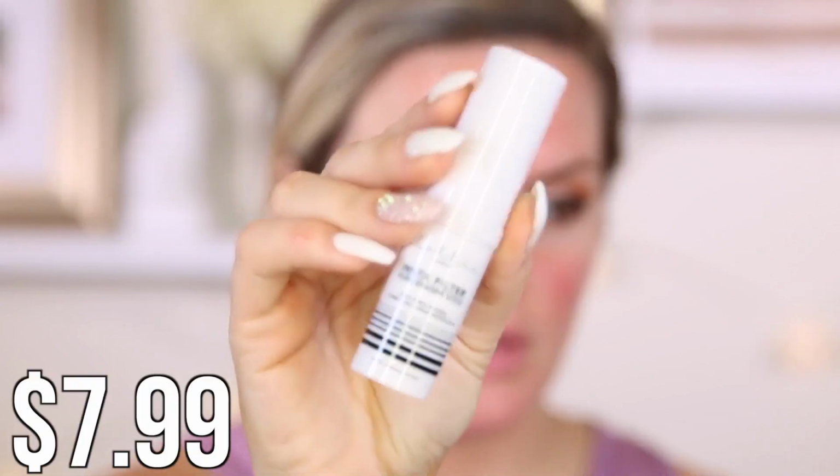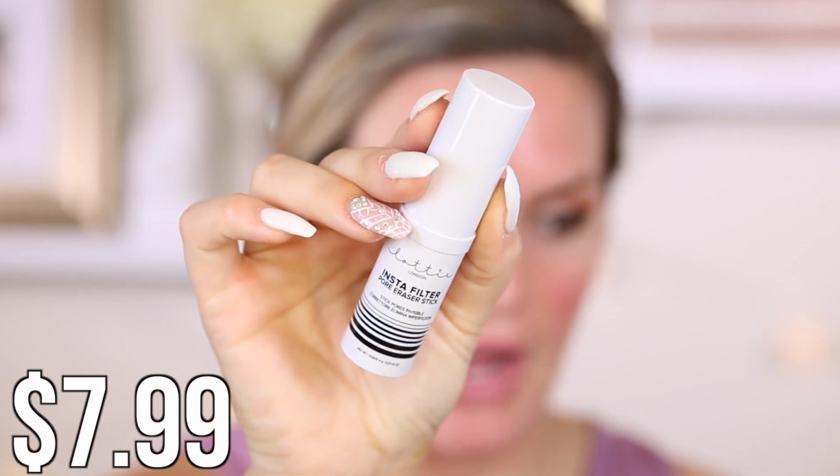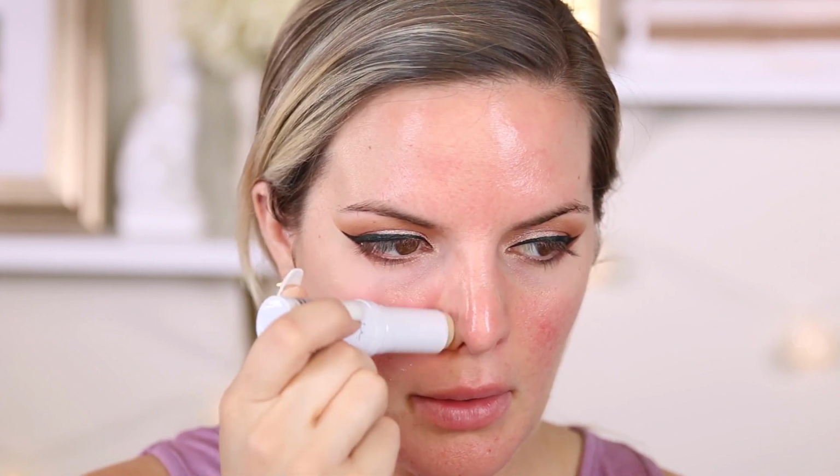Moving on to primer, I'm going to be trying the Lottie London Instant Filter Pore Eraser Stick. Basically, it's just supposed to make your pores look filtered and blurred out. So we will see. Comes in a stick form. Ooh, it's very smooth. What do you guys think?